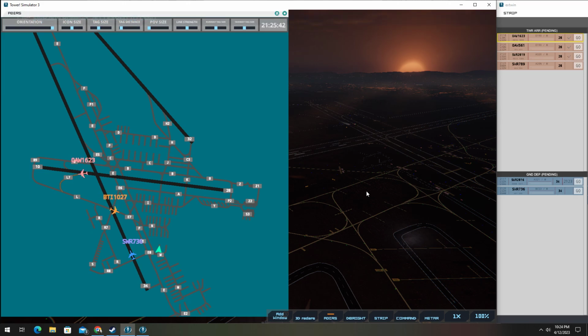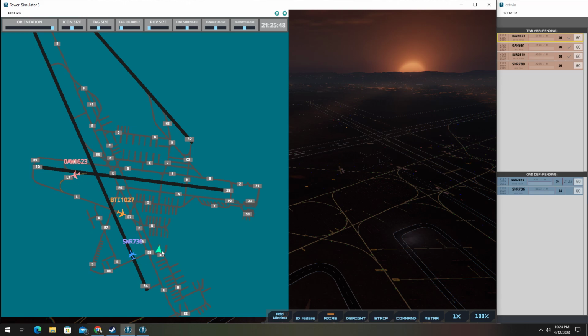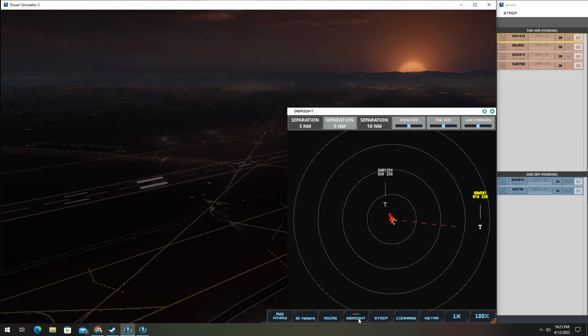Swiss 2819. Helvetic 1623, taxi to ramp via Lima, Foxtrot. Taxi to ramp via Lima, Foxtrot. Helvetic 1623. Swiss 736, runway 34, clear for takeoff. Runway 34, clear for takeoff. Swiss 736.